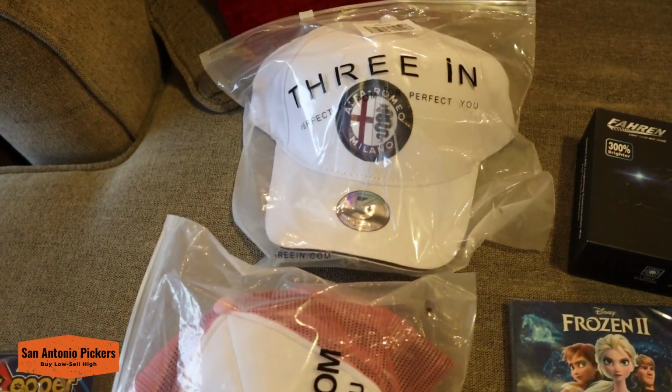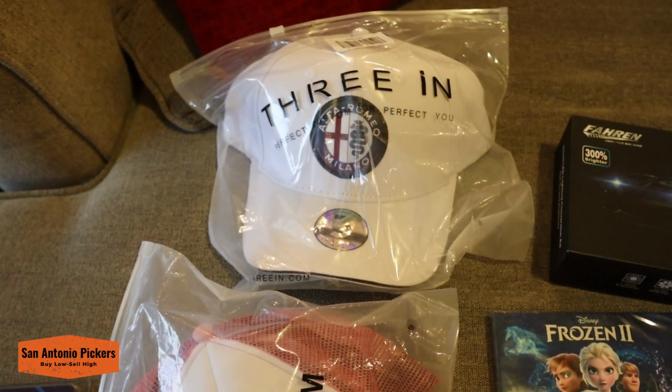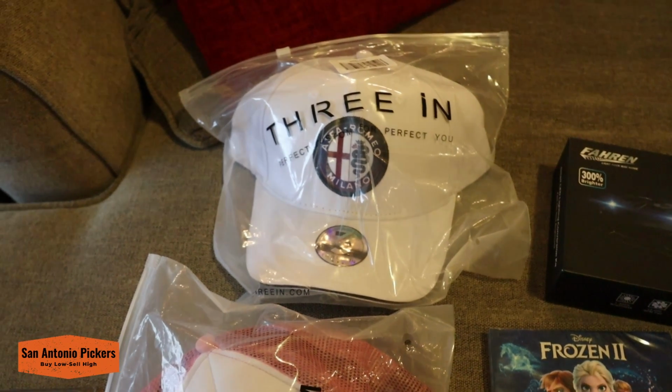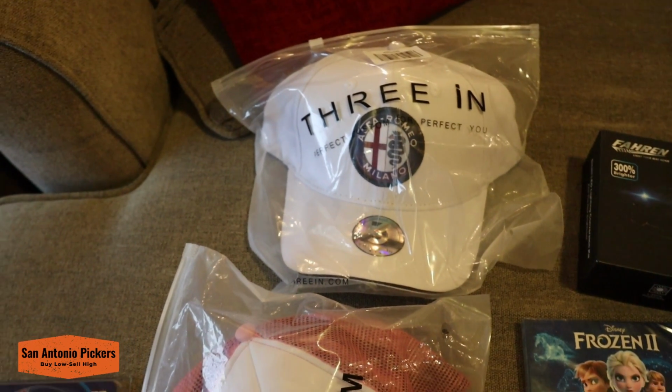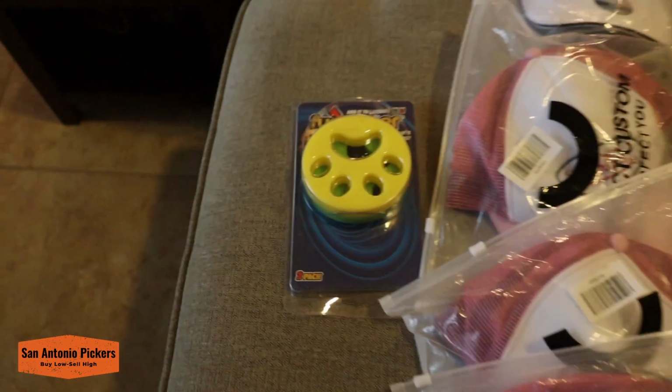Could not find this hat. It's an Alfa Romeo Milano 3-in hat. They had a few of those there. I didn't find any really listed, so I decided to get it. I'm going to put $19.99 free shipping, and hopefully the brand does really good. And then I got this fur zapper. It goes for $12.99 free shipping.